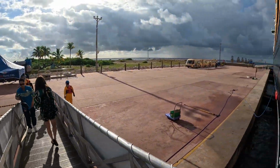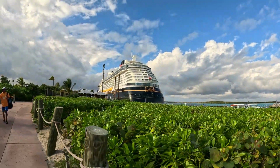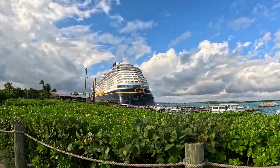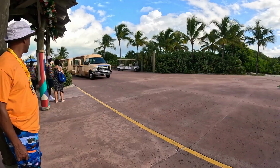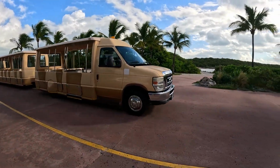We were one of the first people off the ship. They're playing Christmas music out here. It's like Christmas in the Caribbean, which is at the time of the filming. In order to reach any of the beaches, you can take a tram to get there or you can walk.